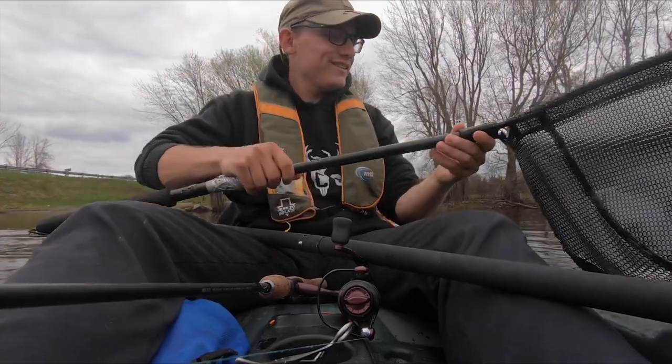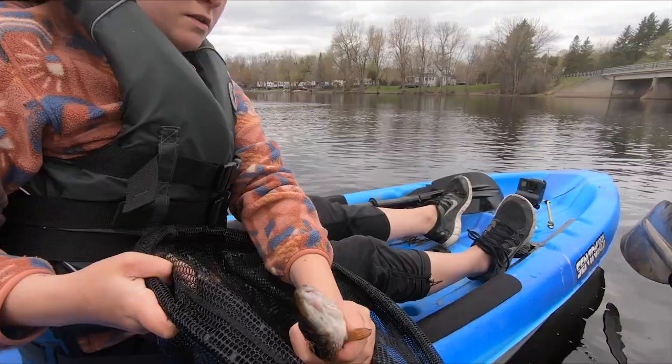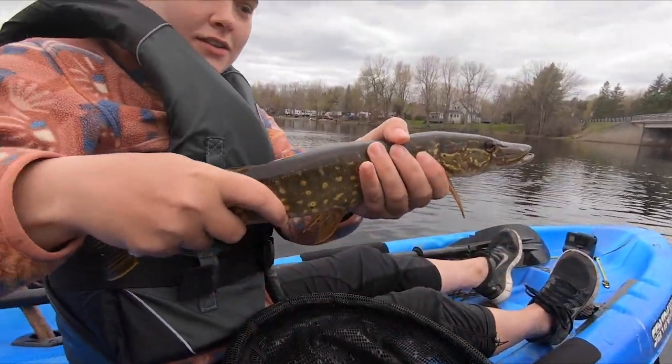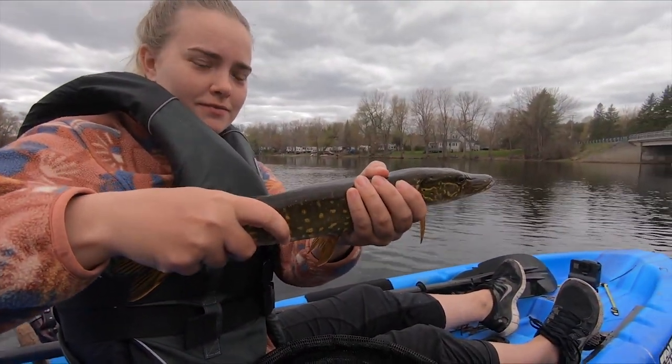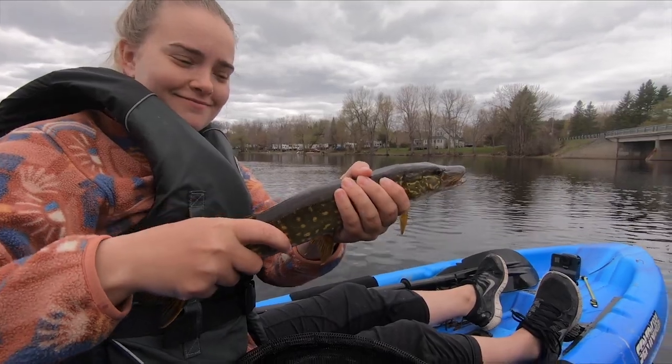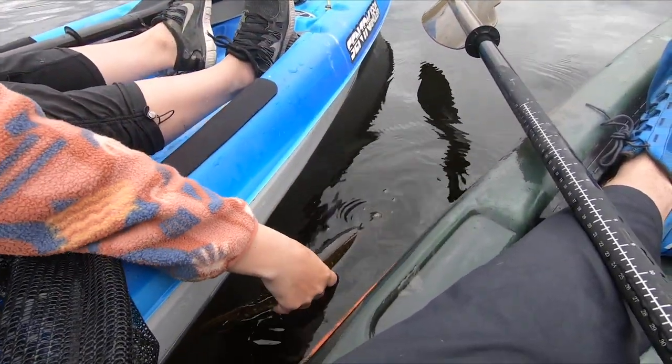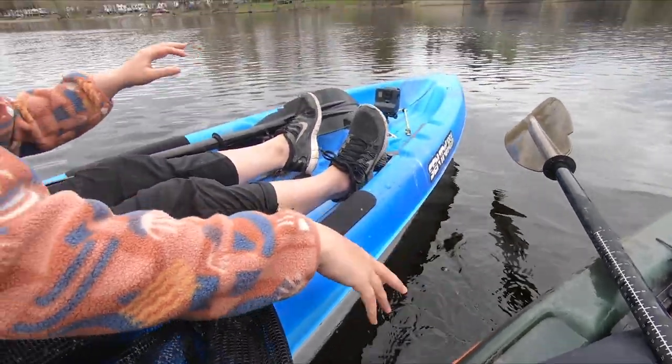Boom! Oh, so slimy. Yep. There it is. Your second fish. Put it back. I'm so far away from home.